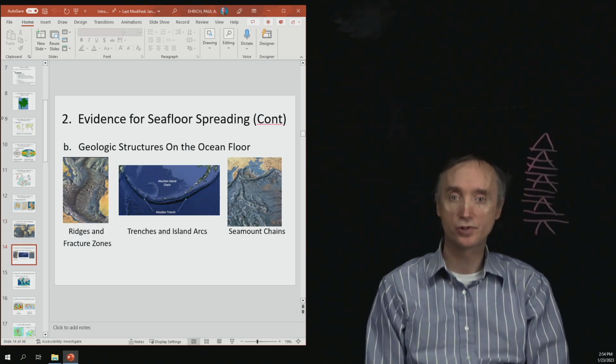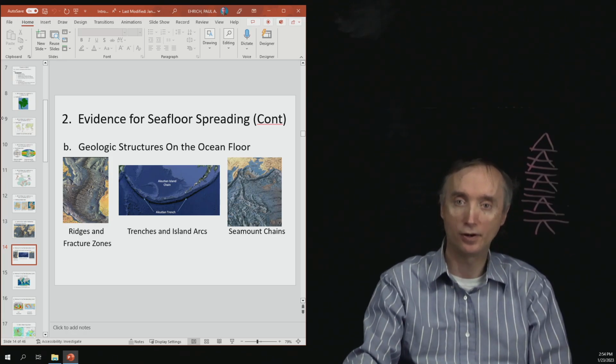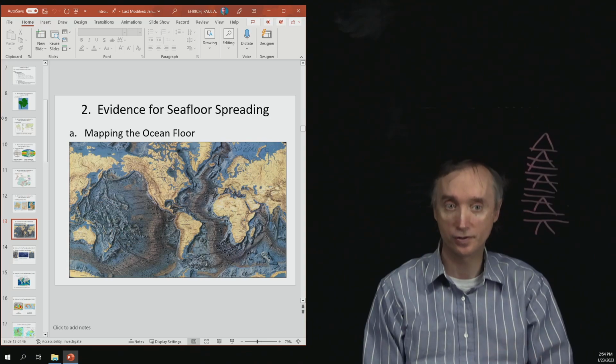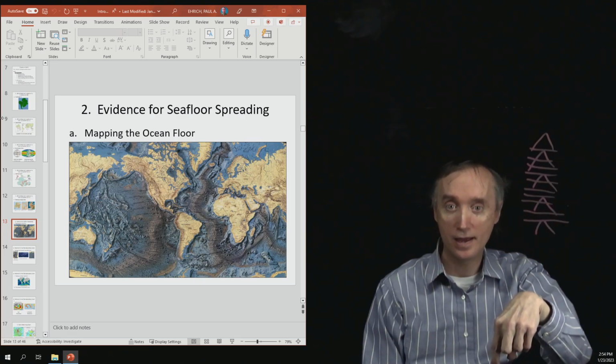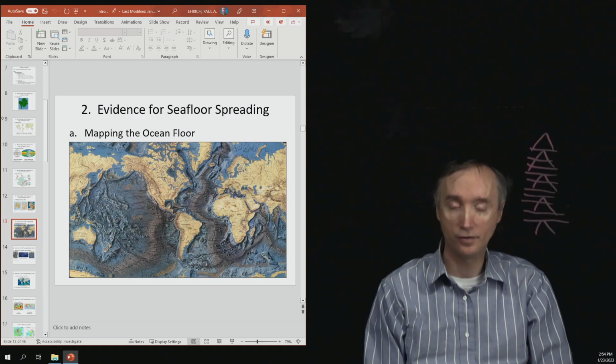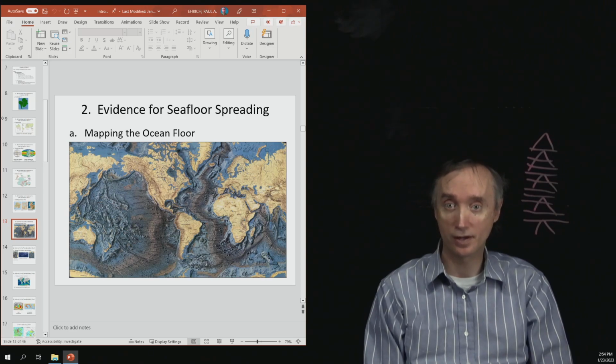Another one is trenches and island arcs. If we go back to here, this time we're going to be interested in the Western Pacific. In the Western Pacific, you will notice that there are a lot of trenches. These trenches are so deep that you could put Mount Everest into the trench, and the top of Mount Everest would not come out of the trench. So there are very, very deep trenches in the Western Pacific. One of the deepest is the Marianas Trench, for example.